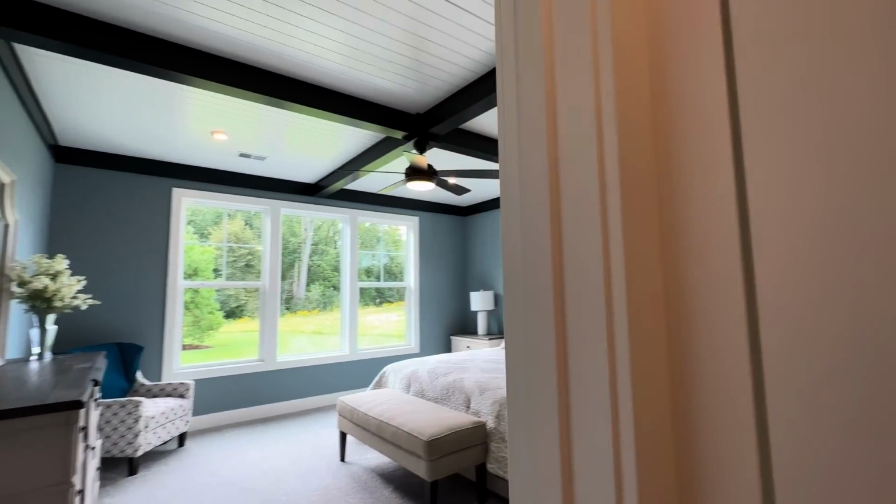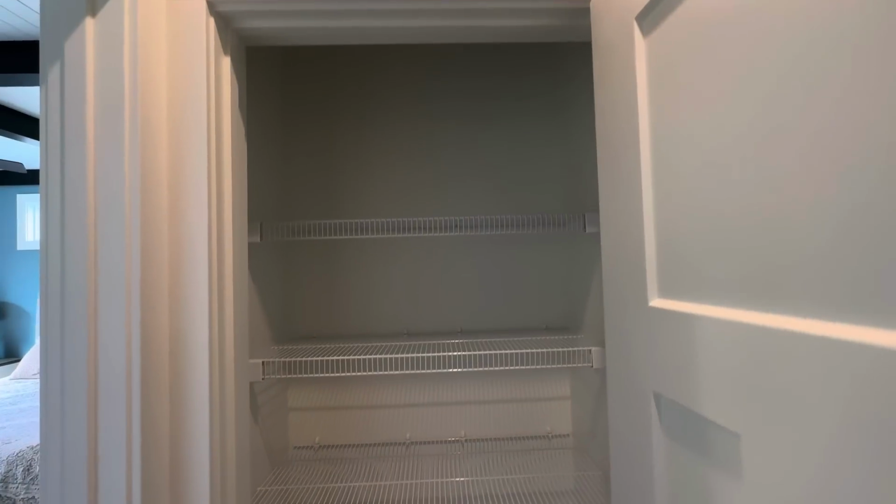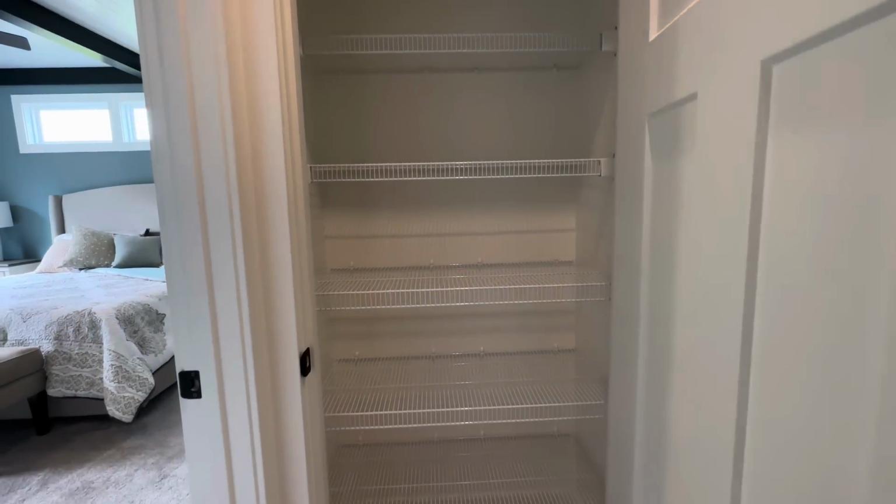And then this is nice too, because it's really close to the laundry room, so you can just bring all your linens and stuff right here. You don't have to walk real far to put them up.